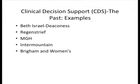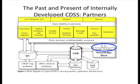Now the past. These are great institutions. They still are in informatics. Beth Israel Deaconess pioneered many of the concepts we see today in outpatient electronic medical records. Reagan Streif and MGH also did the same. Intermountain, Brigham and Women's, and I would add Vanderbilt, are known for their pioneering work in inpatient systems. This is where we come from.